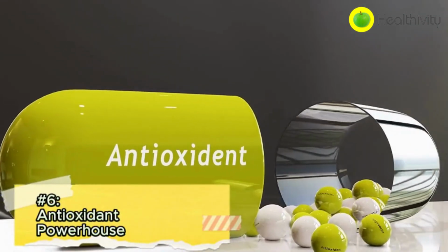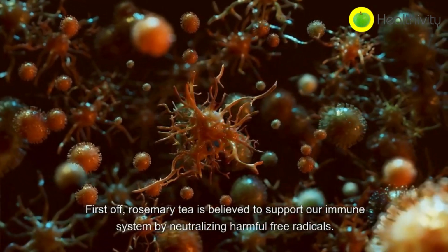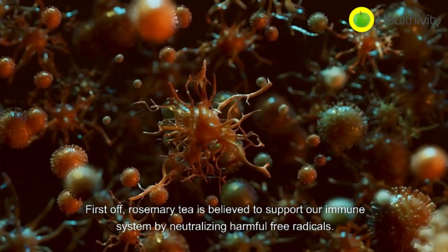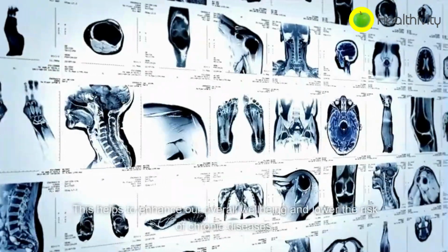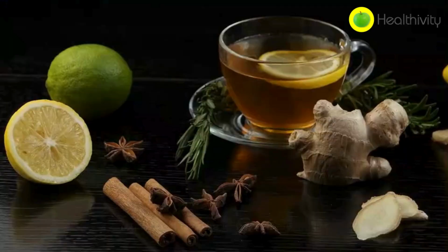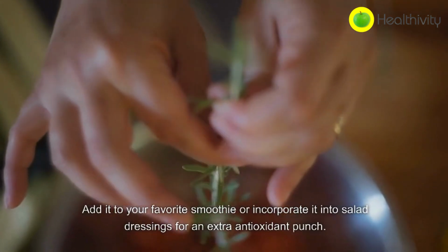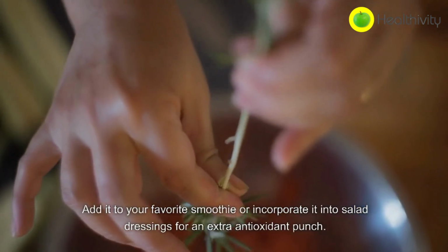Benefit 6. Antioxidant Powerhouse. First off, rosemary tea is believed to support our immune system by neutralizing harmful free radicals. This helps to enhance our overall well-being and lower the risk of chronic diseases. You can get creative with rosemary tea too. Add it to your favorite smoothie or incorporate it into salad dressings for an extra antioxidant punch.